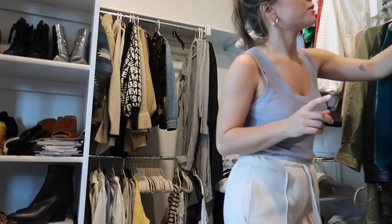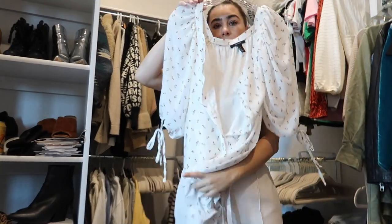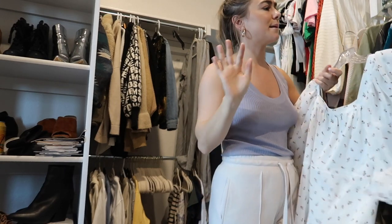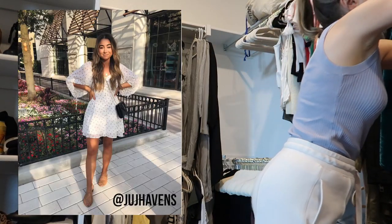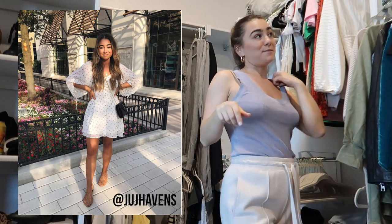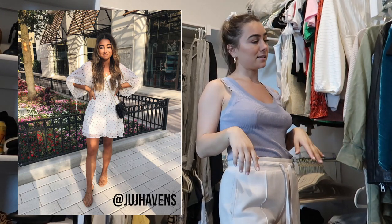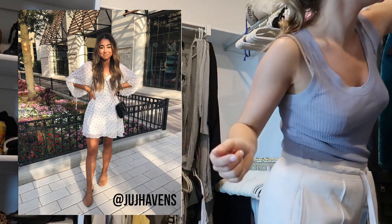Also got some stuff recently from Forever 21, and I can show that as well. Cute summer pieces. So this dress was featured in one of my Instagram photos that people seemed very interested in. So I'll link the dress down below because a lot of people DM'd me asking for the link. And I actually bought mine in stores. I don't know if it's still available online. It might have come back in stock, but it's really cute. I'll put the Instagram photo here so you guys can see it.